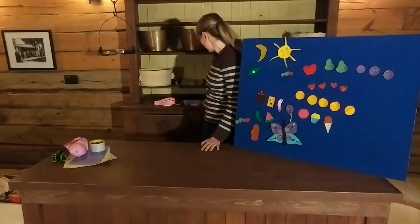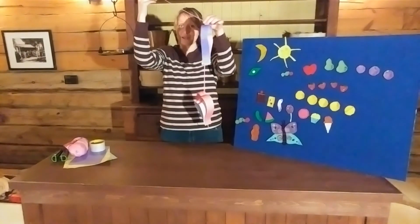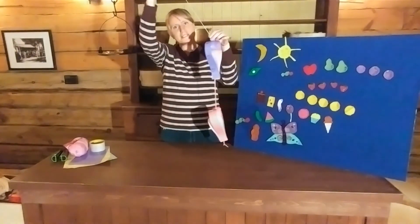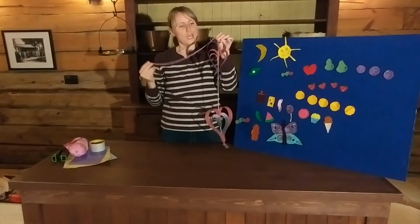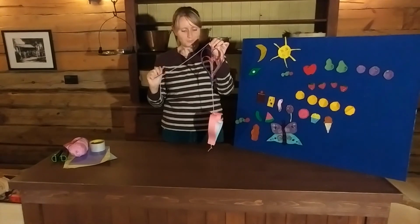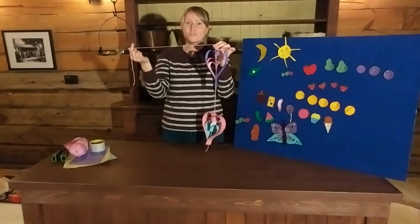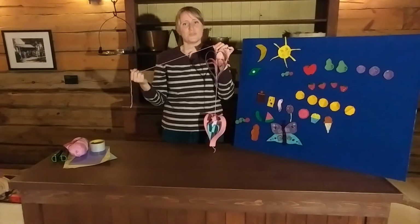So the mobiles we're gonna make, you can see here, I've started mine. I've got two hearts already made on here. I would suggest probably doing about three, but it's up to you. You can make just a single tiered heart and put it in the window. It's totally up to you. Now for this, you can see I've used some yarn. You can use any kind of string you have around the house. Worst comes to worst, you can always use tape.